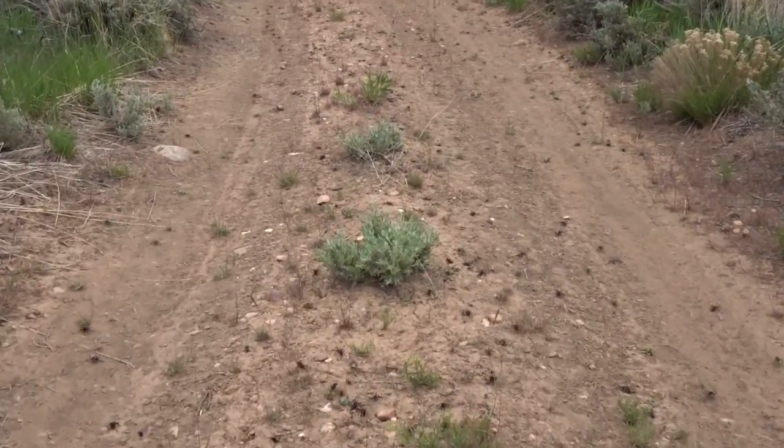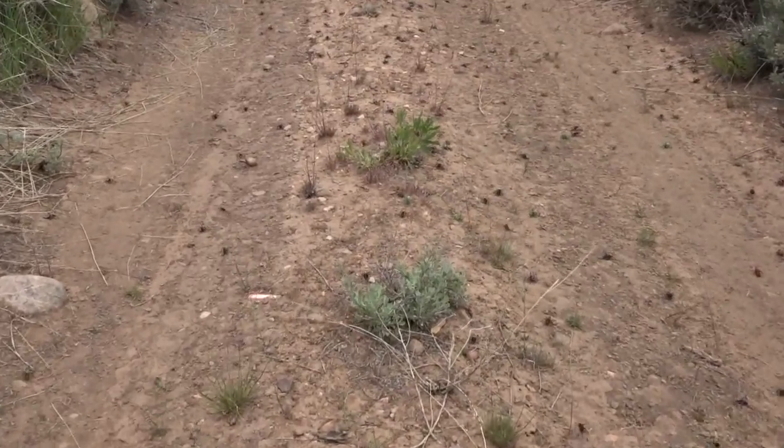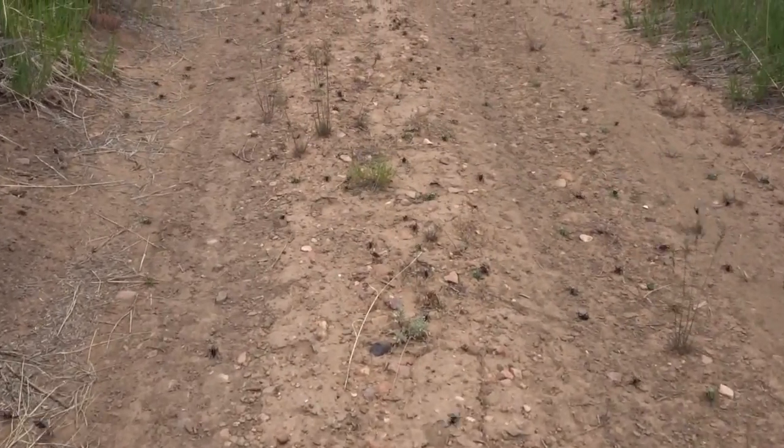Check this out. These are all crickets or locusts, or I'm not sure what they are, but if you're really quiet, you can hear them as the ground sounds like it's moving.